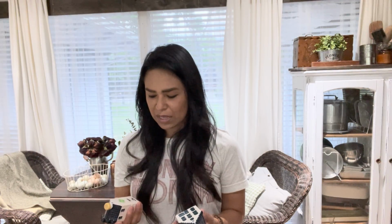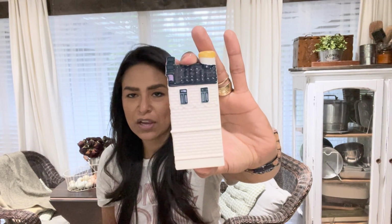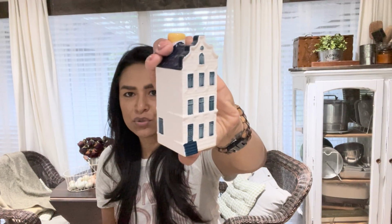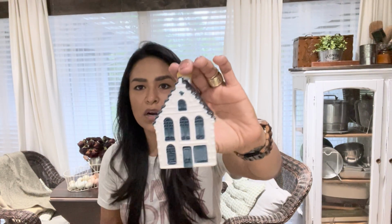Next, I found these Amsterdam KLM houses. I found a few of the England homes, and those sold very well in the store, but these were so pretty that I just couldn't leave them. So they're not vintage, but they do have some age to them. So this one is 2008 and it looks like this. Very pretty. They're not salt shakers or pepper shakers or anything like that. They're just little trinket home decor pieces. Very nice. And then I have this one from 2004.